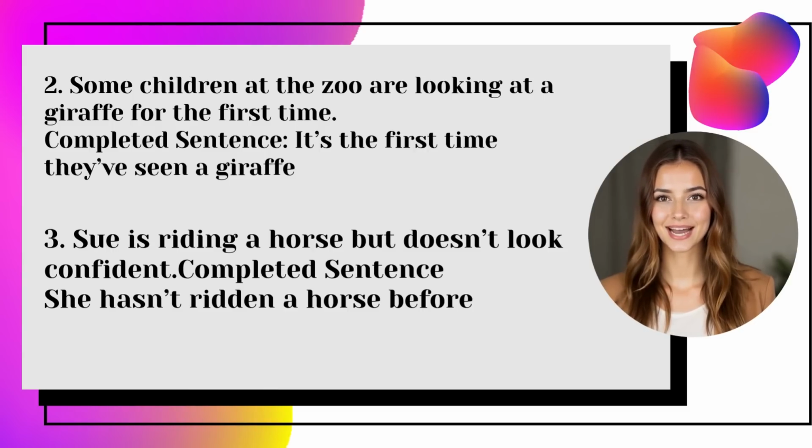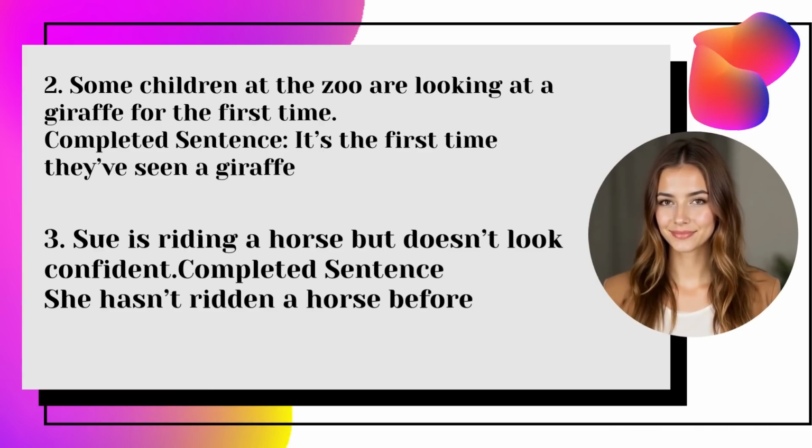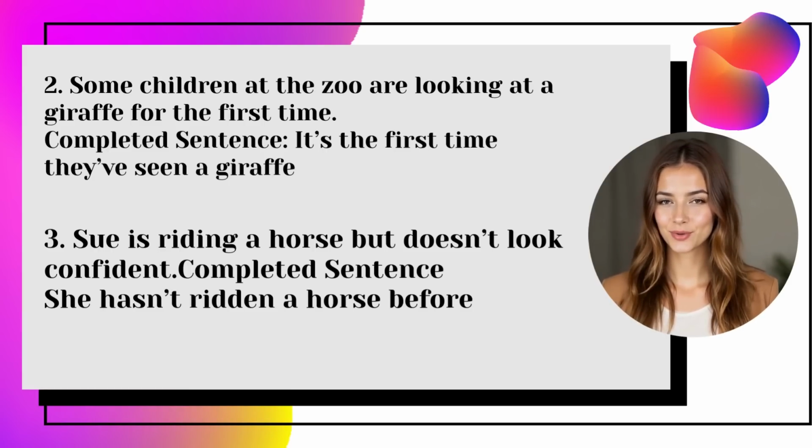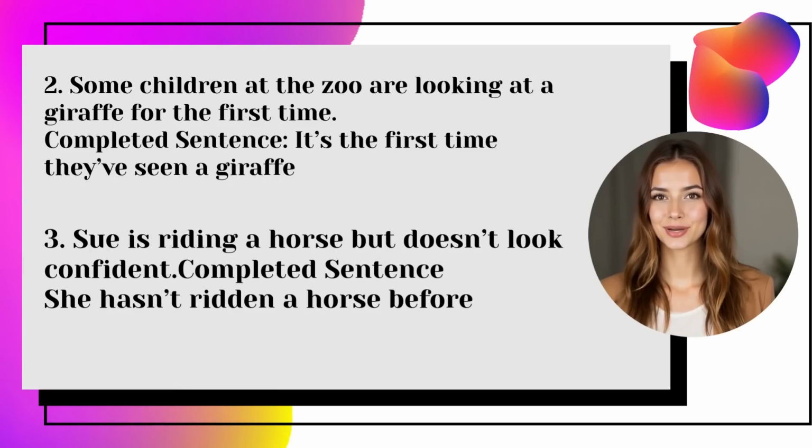It connects the past, the entire history of the children's experiences, with the present moment when they are actually looking at the giraffe. When to use it. This structure is ideal for describing experiences in environments like zoos or museums, where new discoveries evoke excitement or wonder. It is used when a previous lack of experience is contrasted with a current experience.